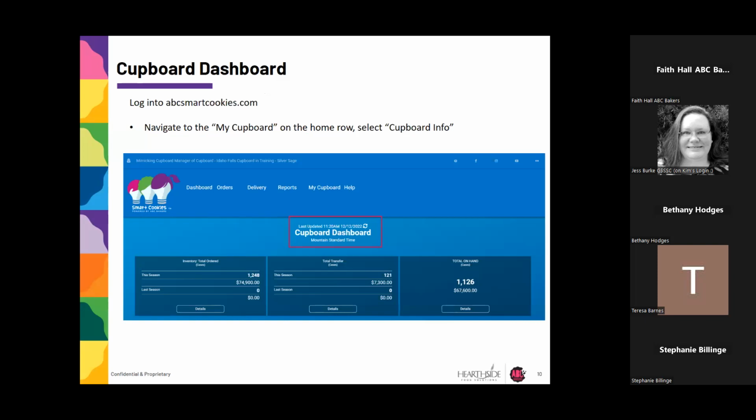So for the dashboard, we log into abcsmartcookies.com. You're going to see right in the middle the last time your dashboard was updated. Sometimes the system can be a couple minutes behind, so I like to encourage people to hit those rotating arrows to refresh your dashboard, especially if you're having a heavy user day and you're doing a lot of orders or processing orders.